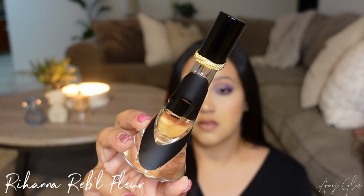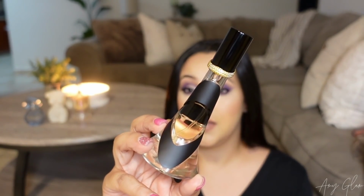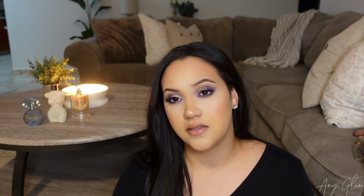Another creamy coconut is Rihanna's Rebel Fleur. This one is creamy coconut, but there is a ton of patchouli in here. So if you do not like patchouli, this is one that I don't think I would recommend. I tend to be a little bit more sensitive when it comes to patchouli, and I feel like I can handle this one.